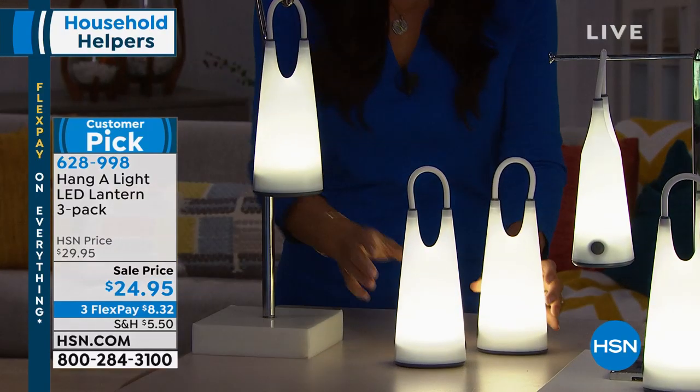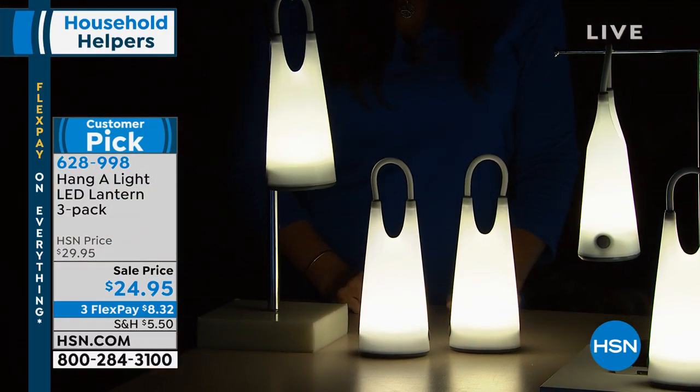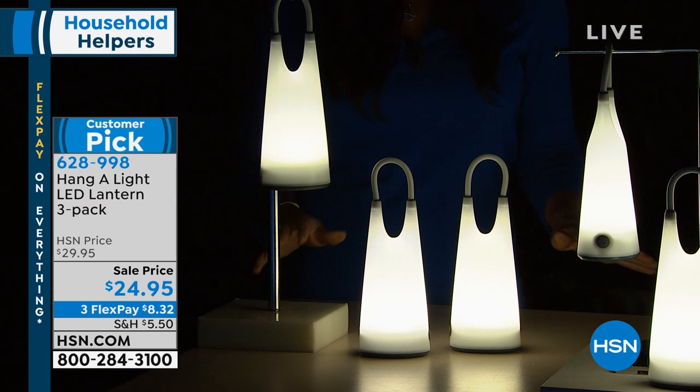And here we go. Now you can just see. You can get a nice look at how bright. And aren't they kind of cool looking? They're kind of Art Deco-ish, you know?